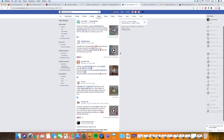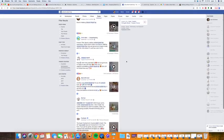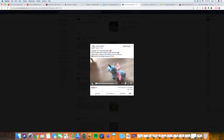So if we just have a quick scroll through, what we want is to try and find the post with the most engagement. As we can see, 2,500 comments, over 2,000 shares. This is a really popular post. Obviously, a lot of money is going into this, otherwise no one spends money on things that don't work.